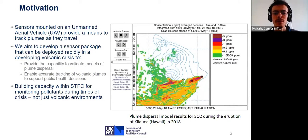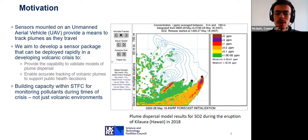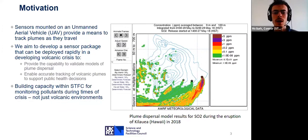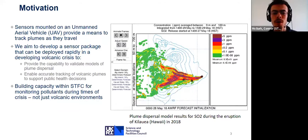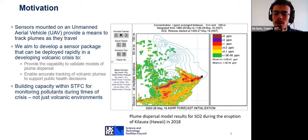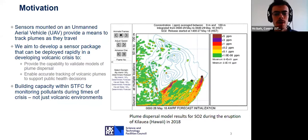If we can mount sensors on a UAV, an unmanned aerial vehicle, this could give us a means to track volcanic plumes as they travel. Our aim is to make a sensor package that could be deployed to a developing eruption and give us this capability to track plumes and validate models of plume dispersal, and to use that to support public health decisions for the local communities, by improving that tracking and modelling of the dispersion of the plume. But we'll also build this capacity within STFC to monitor pollutants during other times of crisis as well. So this could be used in volcanoes, but it could also be used, for example, on a plume from a fire or an industrial plume. Next slide, please.